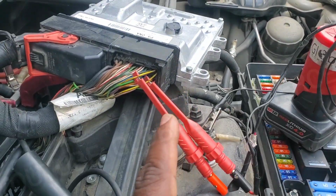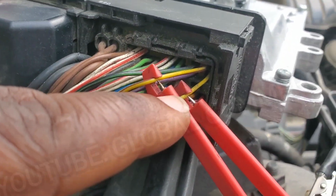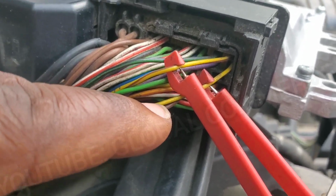Invaluable tool. Okay, I'm connected using the CAN lines. These are the CAN lines, by the way, 45 and 55, I believe. I'll show that to you. Either way, the brown and yellow is CAN high, and the black and yellow is CAN low.